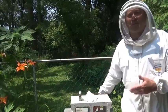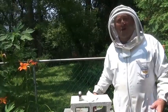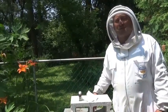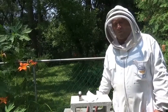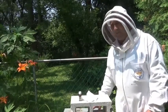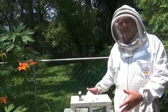If I can't find the queen, then I've got the potential to buy one in Dresden, which is about a half an hour, 40 minutes up the road. And that would be tomorrow. I can pick her up tomorrow and slowly introduce her over the following few days. So that's my plan. I don't want to lose this hive. It's still too early in the season to give up on it. They are bringing honey in, and I don't want it to get honey bound.